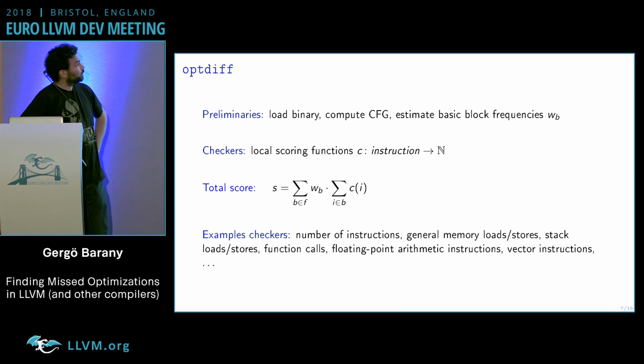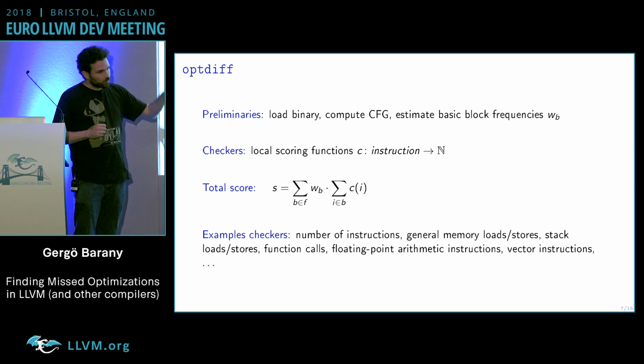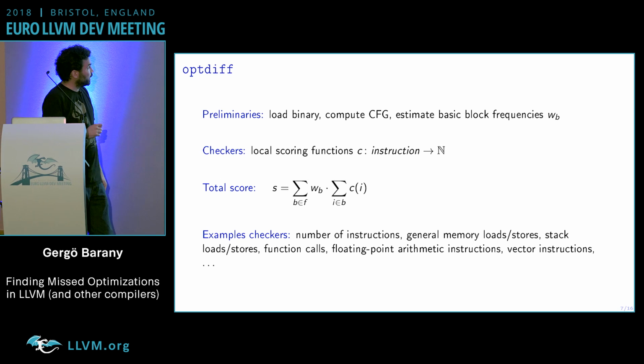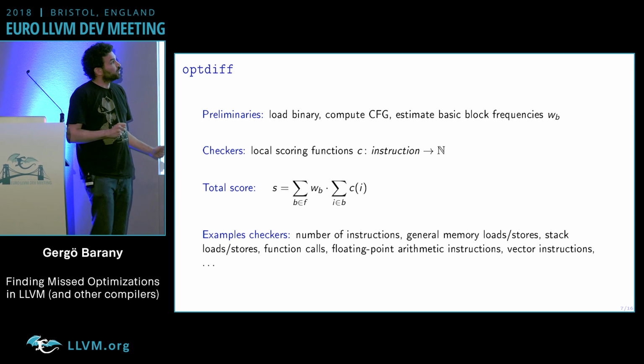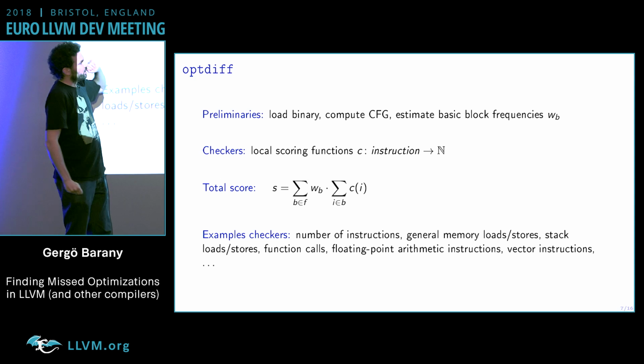To analyze a binary, well, I load it. I have angr compute the CFG of the binary for me. So I assume that there is a single function in there. I do some really simple estimation of basic block frequencies. And then I apply little functions that I call checkers, which look at every instruction in isolation and compute a score for every instruction.